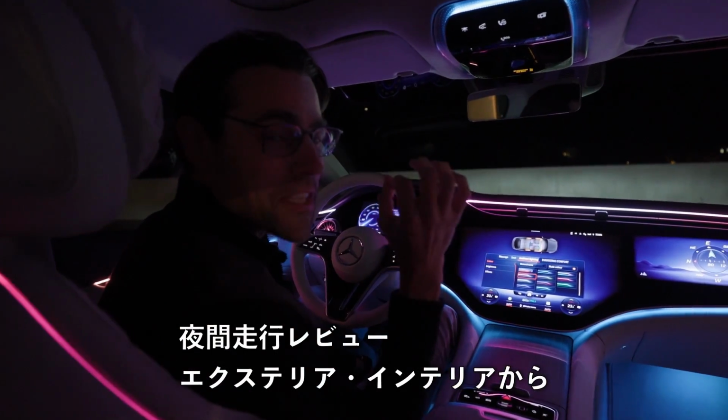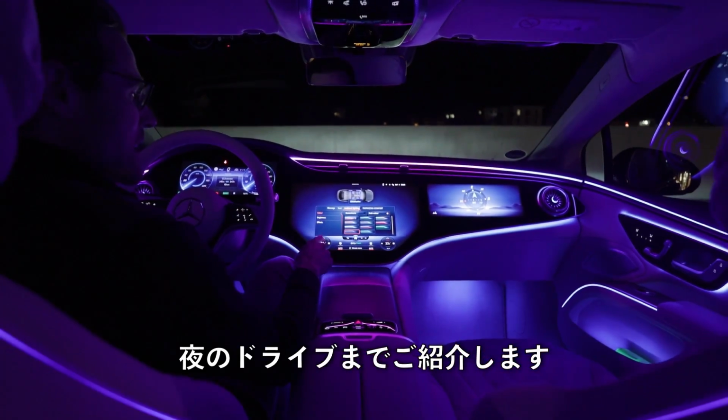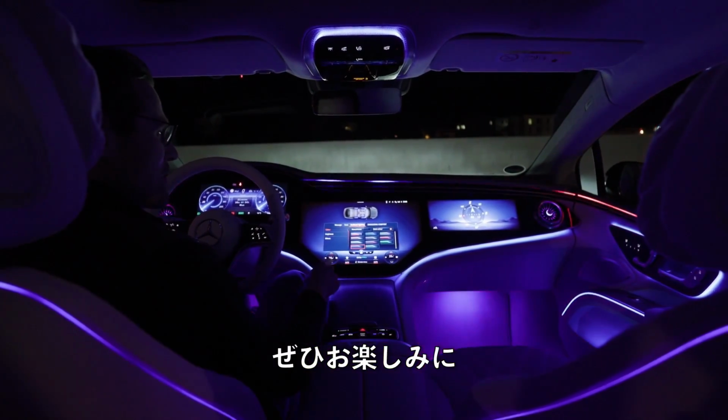Also coming up, nighttime review, exterior, interior, and also driving this vehicle at night. This will be such a blast, everything coming up.